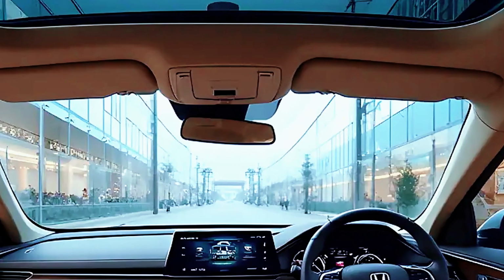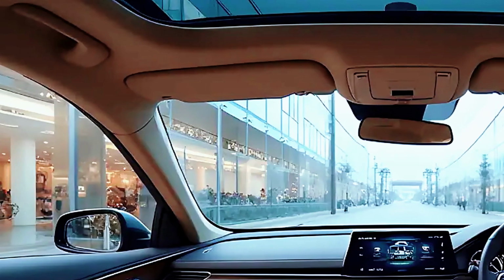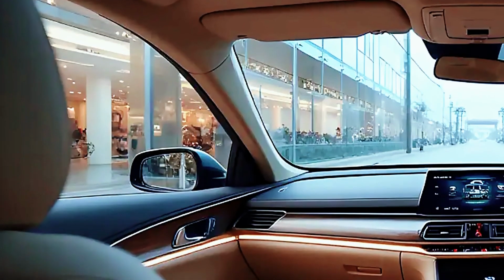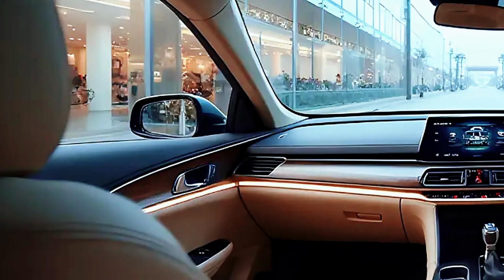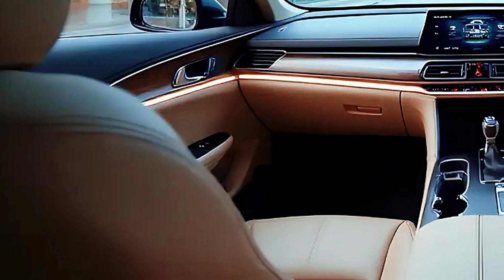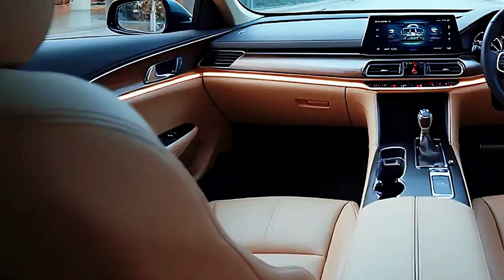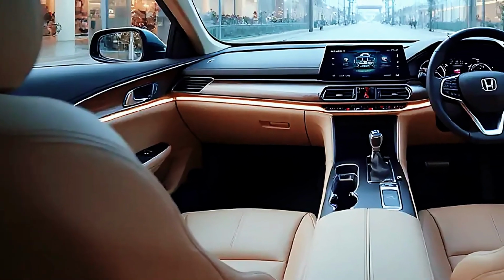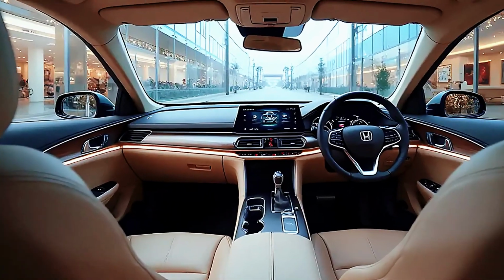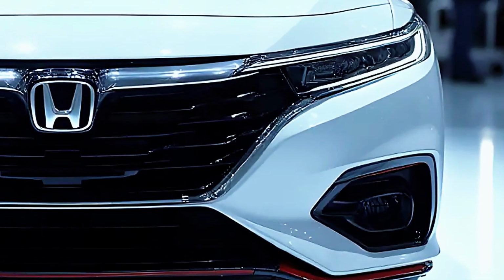Performance-wise, the hybrid version of the 2026 Accord delivers around 204 horsepower, with impressive torque and fuel economy figures that exceed 45 miles per gallon combined, depending on the trim. The acceleration is smooth and immediate, giving drivers confidence whether they're merging onto highways or navigating city traffic. The non-hybrid turbo engine remains a solid choice for those who prefer a traditional setup with peppy performance and refined manners. What makes the 2026 Accord special is its balance.